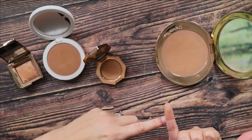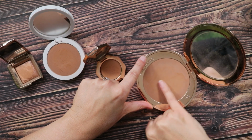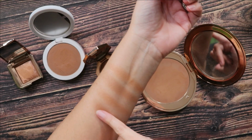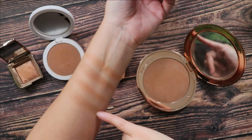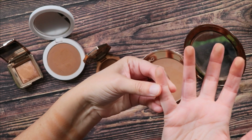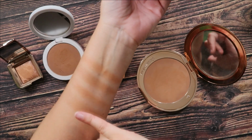That's so weird, it's coming up again. Maybe it's just something in this powder itself. I've never noticed it to be weird like that. Anyways, it doesn't seem to be translating when I swatch it, so that's good. Could just be the undertone or something just peeking through that way. I don't even know if it's picking up on camera. It just looks like my finger's dirty. And it's not, I promise it's not. But it looks that way.